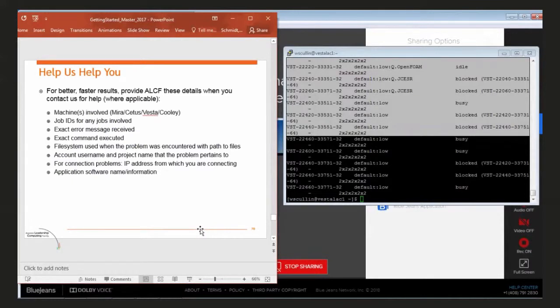Things that people are going to look for in case of trouble: which machines are involved, the job IDs, the exact error message involved. So if you can, as already mentioned, attach output in the error file, well, the error file specifically, that's excellent. The exact command executed, the file system that was used, the path to any files that are involved, your username and project name that the problem pertains to, and if you're having trouble connecting, where you're trying to connect from, its IP address, any relevant host information, and any additional information you can give us about the application's name, and where we could find source or documentation.